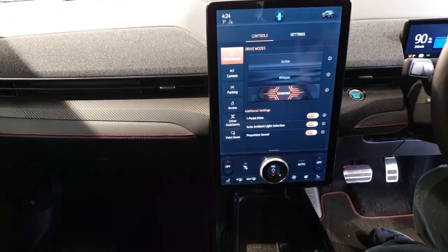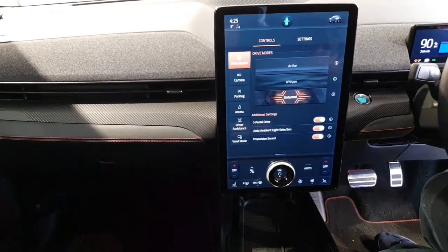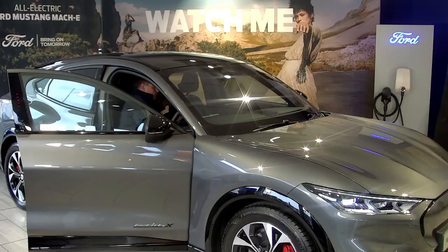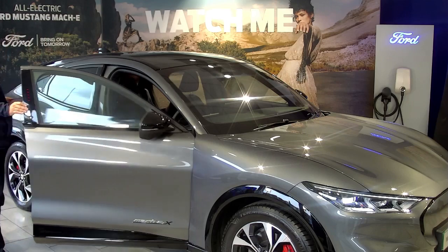So we've talked about design, we've talked about performance, we've seen the inside now. One thing we have to do now is understand the true SUV elements of this car, the practical side. So I think it's time to go and have a look at the boot at the back. So come and join me outside. Right.